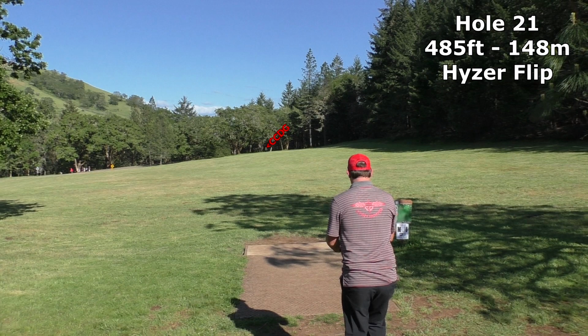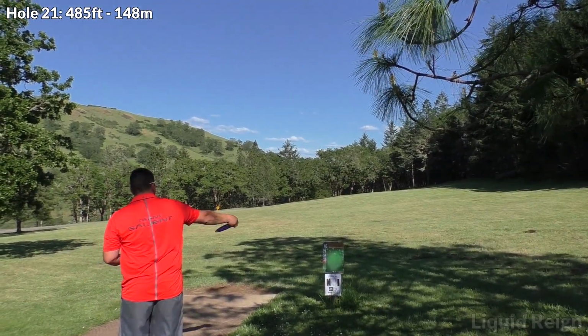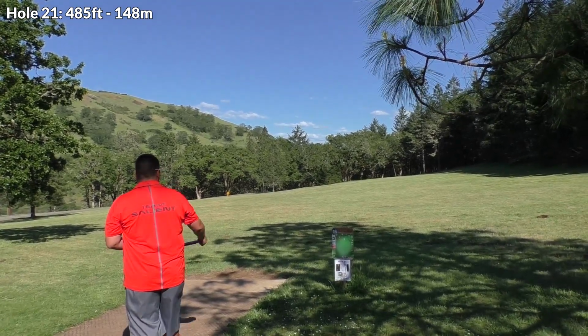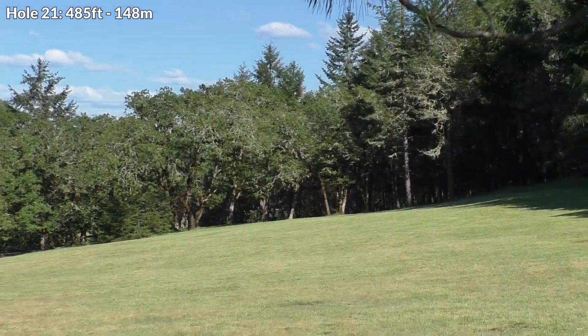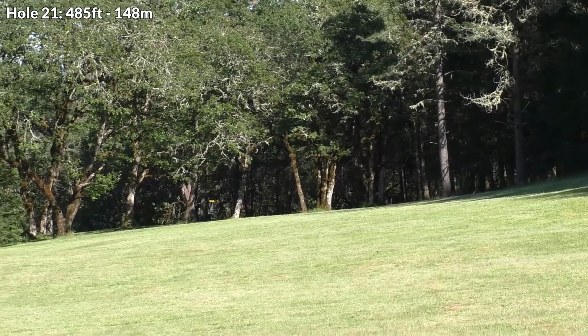Yeah, definitely. This is kind of a throw it as far as you can hole. You've got OB roadway left, tough rough on the right, but it's obviously super wide open. You just kind of try to rip it up there towards the biggest tree trunk you can see on the right, and then you kind of take your fade and take a skip or two down to the basket. It's kind of like 30 feet into the tree line, something like that? Yeah, 30 feet from in that middle section. Yeah. That's a good shot.